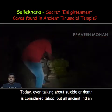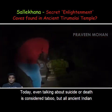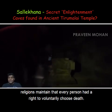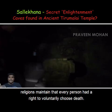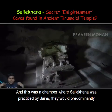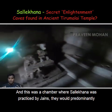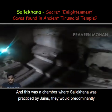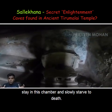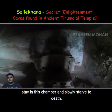Today, even talking about suicide or death is considered taboo, but all ancient Indian religions maintain that every person had a right to voluntarily choose death. And this was a chamber where Sallekhna was practiced by Jains. They would predominantly stay in this chamber and slowly starve to death.